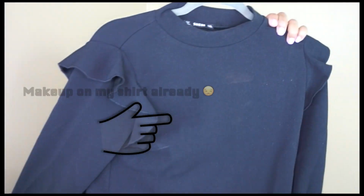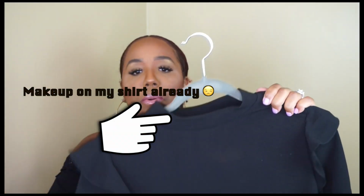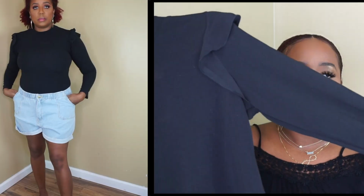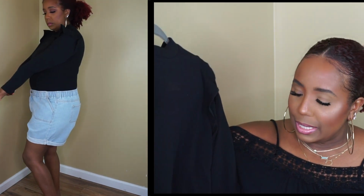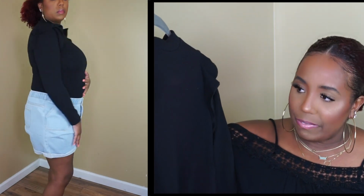And next, I got this ruffled turtleneck bodysuit. This here, as you see, I'm showing you in the sleeves, it's too tight. I didn't like the way it fit me, honestly. If I lost maybe about 10 pounds, I'd probably like the way it fit. But this one ran very small, and I got this in a 1X as well. It's cute, but I'm not comfortable with tight clothes, so I probably wouldn't wear this until I lost some weight to get into it, honestly.